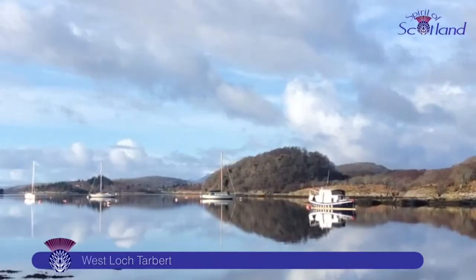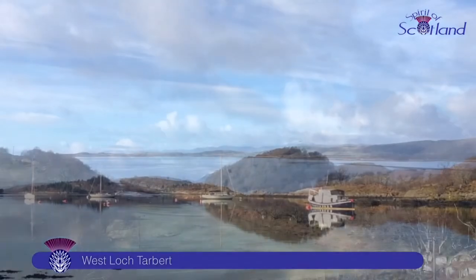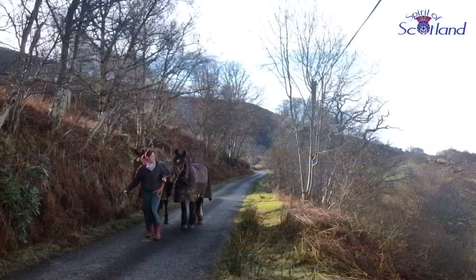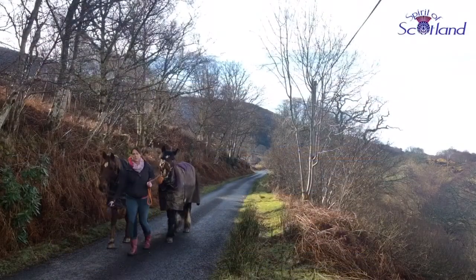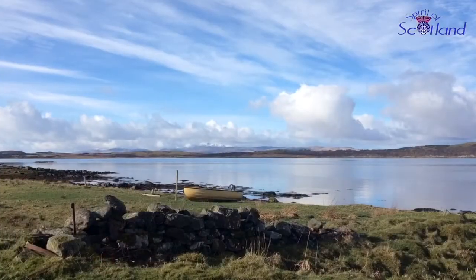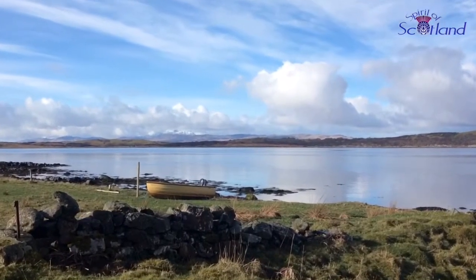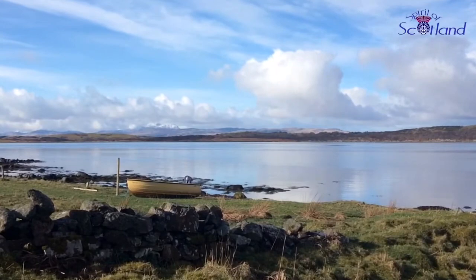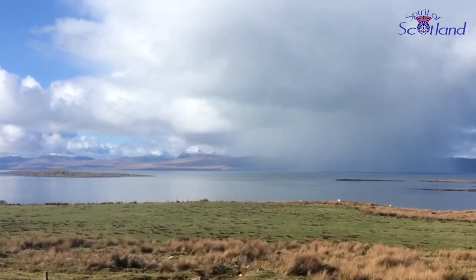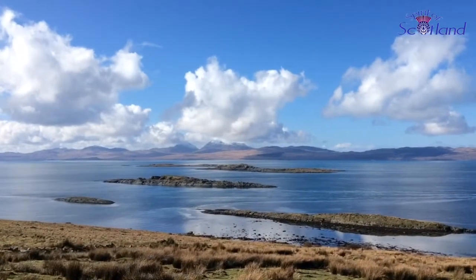We're starting in Knapdale, about an hour south of Oban. This is a very typical west and northwest Scotland terrain. Long lochs, marinas, steep hills, lots of bog and bracken, stunning views, and all very quiet and picturesque. Large parts of the mainland have views to islands like this across Loch Sween to the Isle of Jura. Maybe these hills are known as the Paps of Jura.